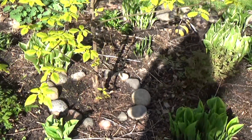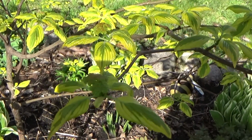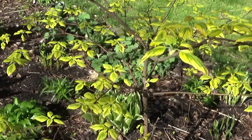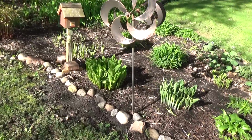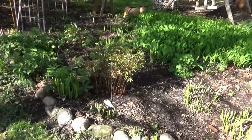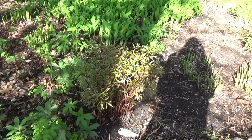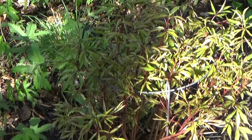And it looks like my pagoda dogwood here has the flower heads on it. There you go, a little bit better. Looks like that cage is not big enough. I might have to get something else. They're all just kind of out of bounds.